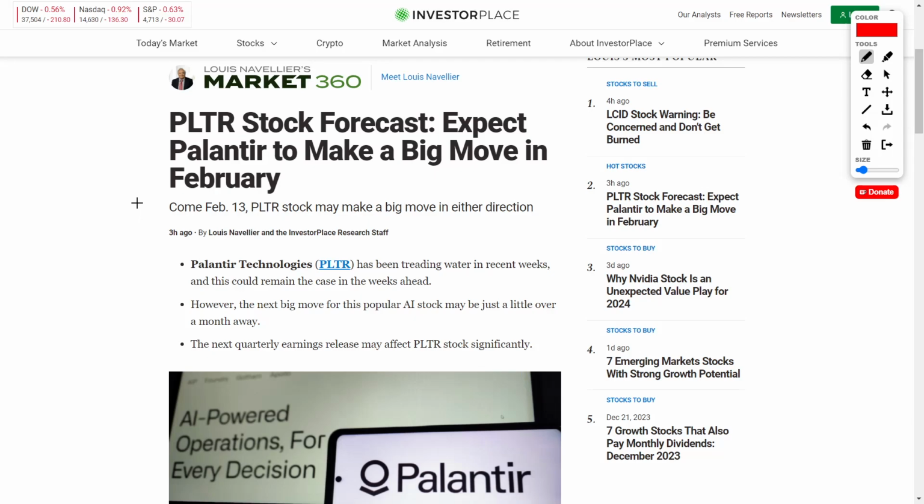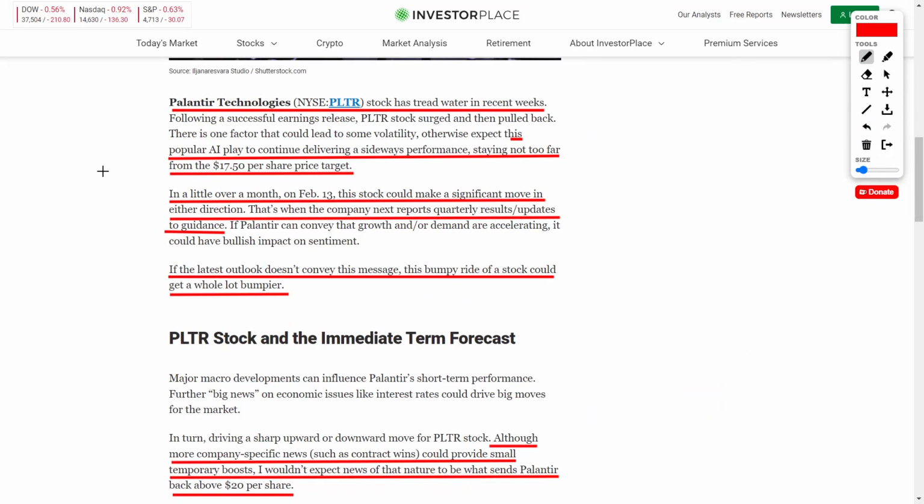The first article we're going to be analyzing is titled "PLTR Stock Forecast: Expect Palantir to Make a Big Move in February." So this begs the question, what is coming up in February? Well, hold tight and let me tell you.